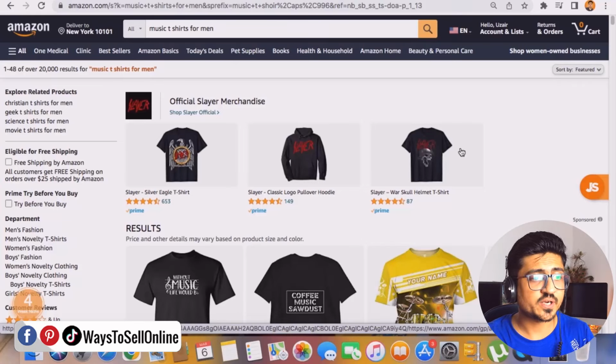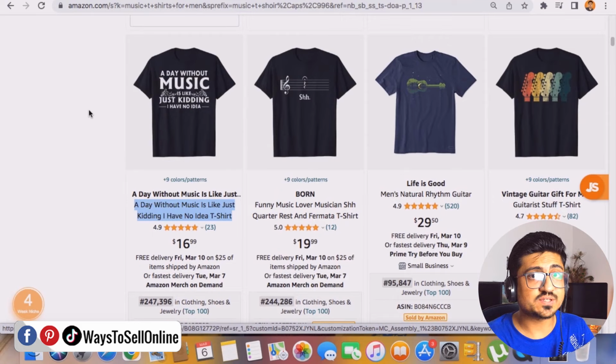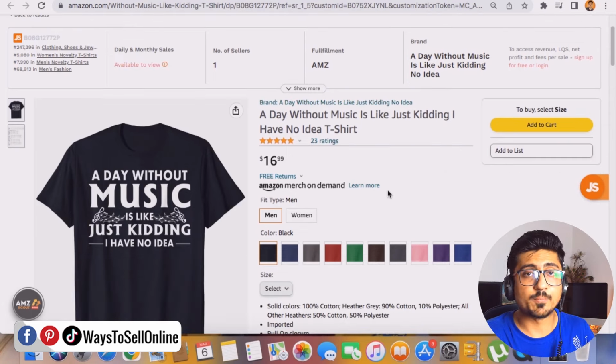If you go on the Amazon website and search for any kind of t-shirts, you can find many t-shirts here. And you can see that these t-shirts are actually making more than $5,000 per month in revenue. And the cool thing about this is that all of those sellers who are selling these t-shirts are not printing those t-shirts. They are not buying those t-shirts. They are only creating the designs, uploading designs on Amazon, and ranking all of those designs on keywords which people are actually searching on Amazon.